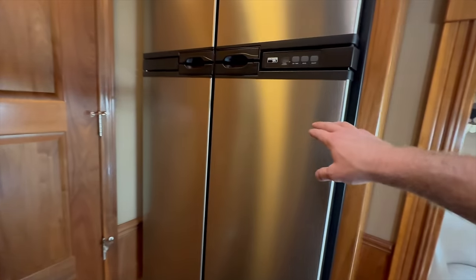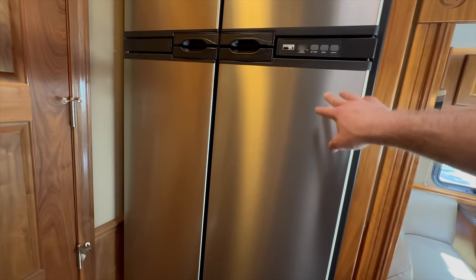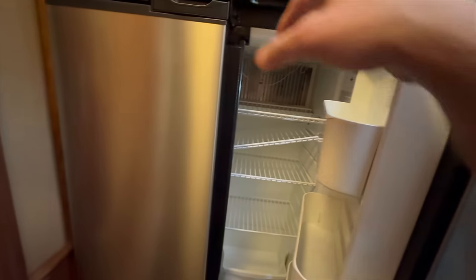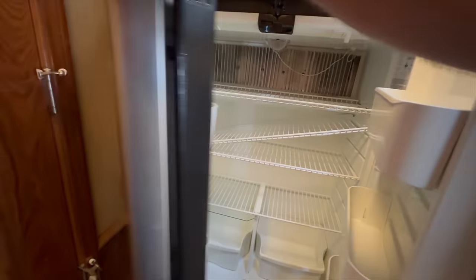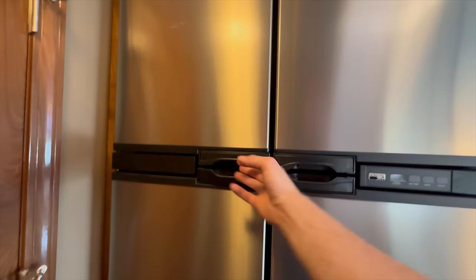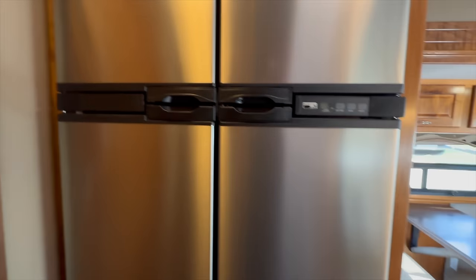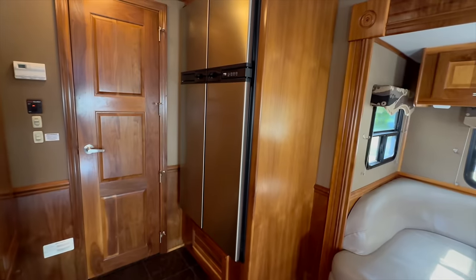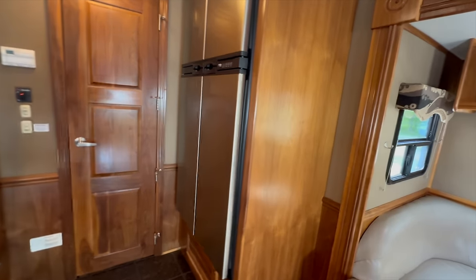We do offer an upgrade where we take out the RV fridge, which is what this is. Now, this is one of the nicer ones. This is two doors on the bottom, that's the fridge, and then two freezer doors on the top. But we do upgrade these all the time to the Samsung model that has the French door with a pull-out freezer. So keep that in mind as well.